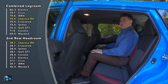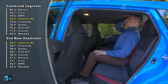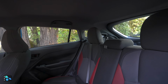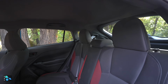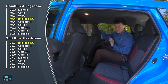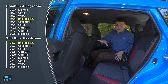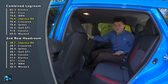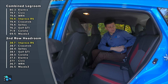Even if I move over here to the middle seat, where it's higher off the ground than the outboard seating positions, my hair is just barely brushing the ceiling, but my head is not touching the ceiling. If I go all the way over to the right, this seat's all the way back in its tracks. Again, plenty of legroom and plenty of headroom. Legroom is almost the best in this segment, nearly 80 inches of combined legroom. So this is going to be one of the vehicles where it's going to be a lot easier to put a rear-facing child seat behind someone 6 foot tall up front. You could do it in here, and it would be pretty hard to do in something like the Corolla.